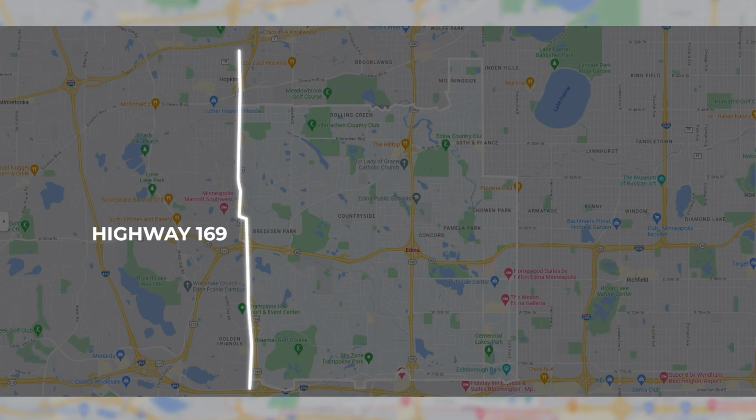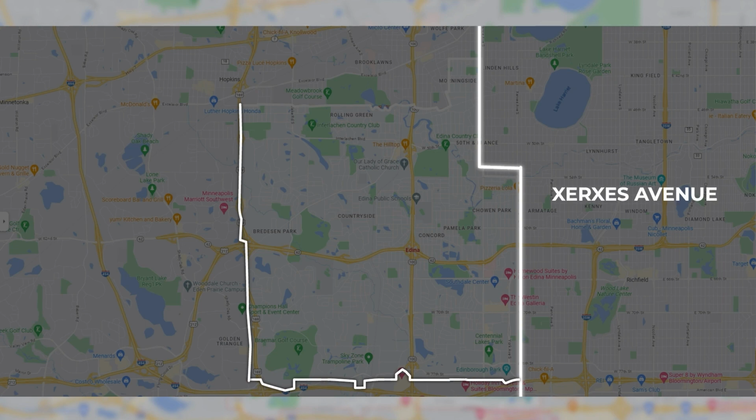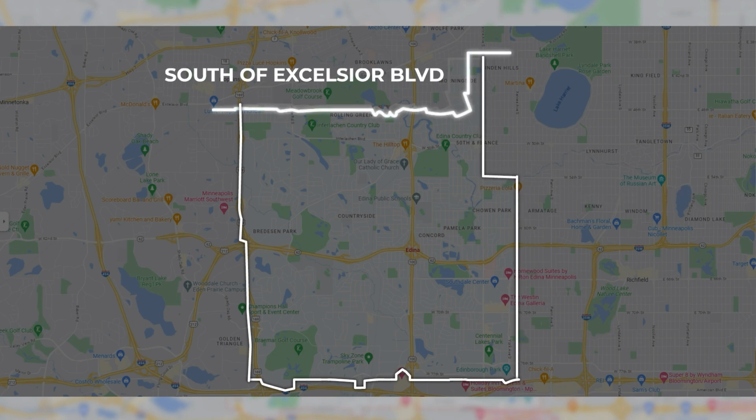Calhoun Isles is like. The western border runs along 169, the southern border runs along Highway 494, the eastern border runs along Xerxes Avenue, and the northern border is just south of Excelsior Boulevard. Highway 100 runs north and south through Edina, and then you have Highway 62 that goes east and west. Its proximity to so many major highways makes it a really convenient location, although it is a tiny bit farther from downtown St. Paul.